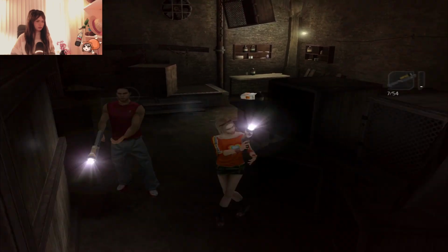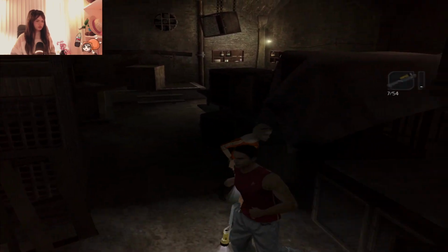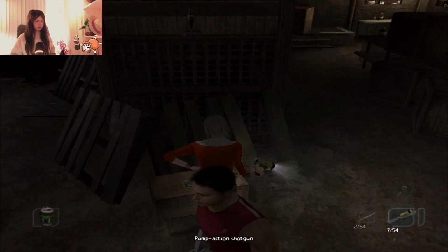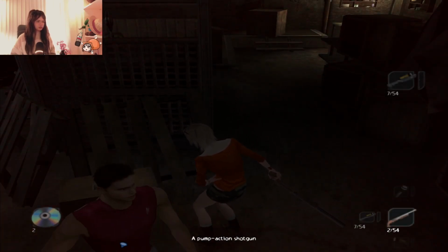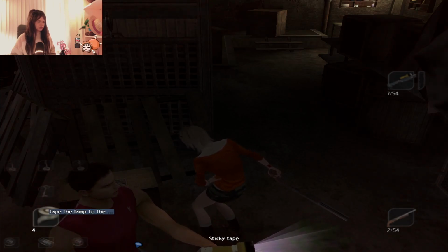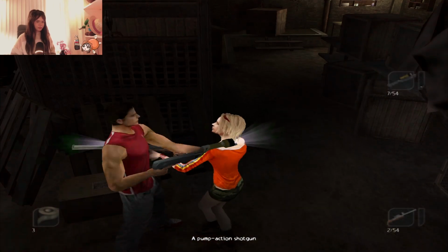Okay. Okay, okay. Possibly like a stronger guy here. Should we use the stronger weapon? The newer shotgun? Okay, okay. I don't have a light. Attach? Okay, the powerful flashlight? Sure. Sticky tape first. And then, yeah. Okay, got it.